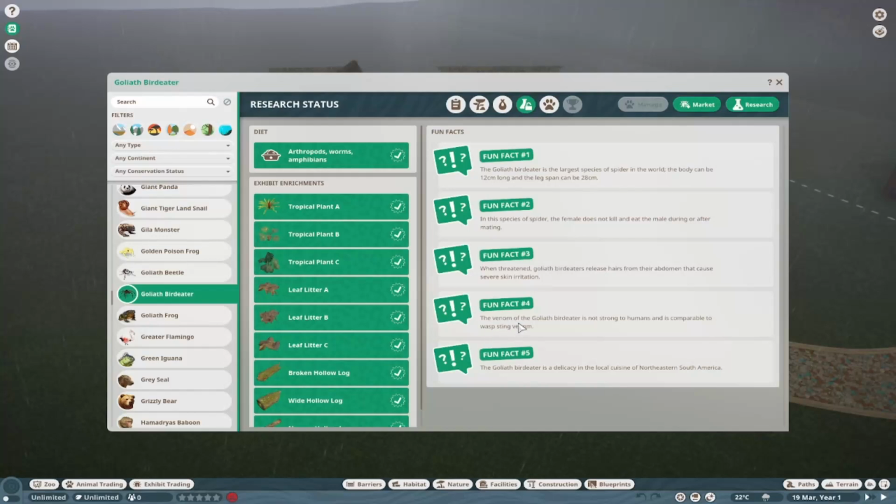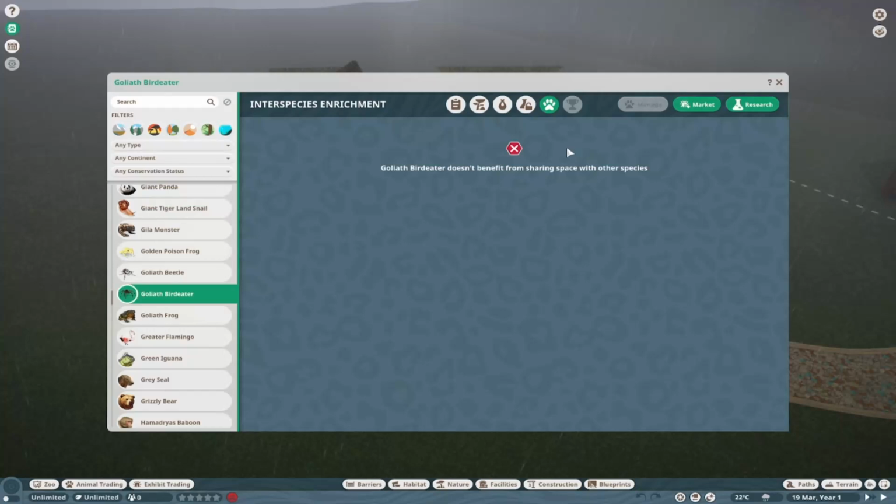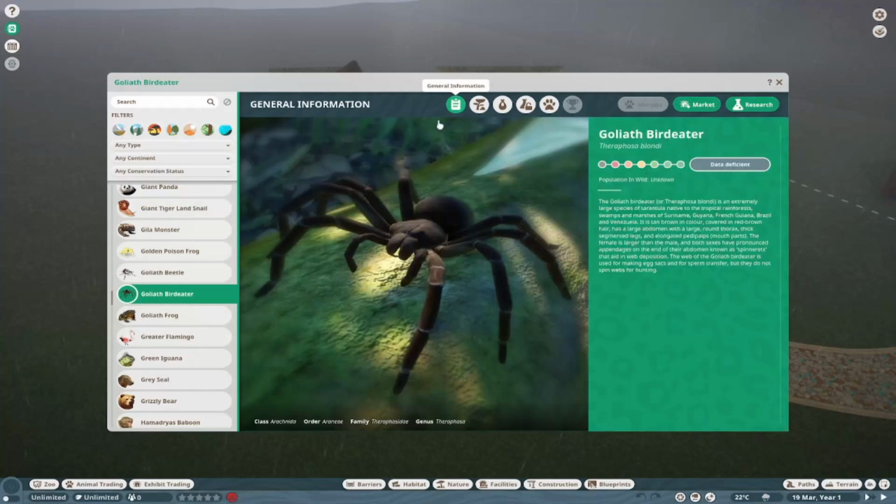Fun fact 4. The venom of the Goliath Birdeater is not strong to humans, and it's comparable to a wasp sting venom. Fun fact 5. The Goliath Birdeater is a delicacy in the local cuisine of northeastern South America. And for interspecies enrichment, the Goliath Birdeater does not benefit from sharing space with other species, of course.